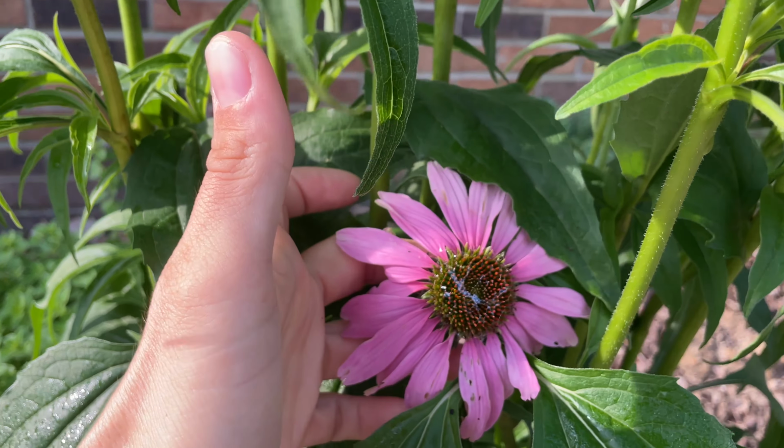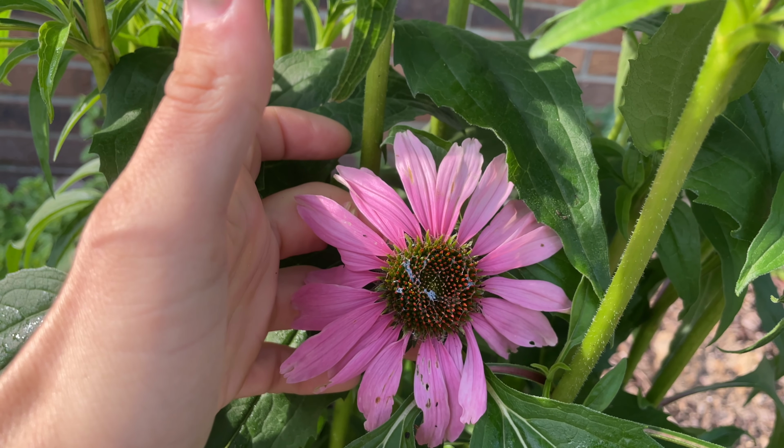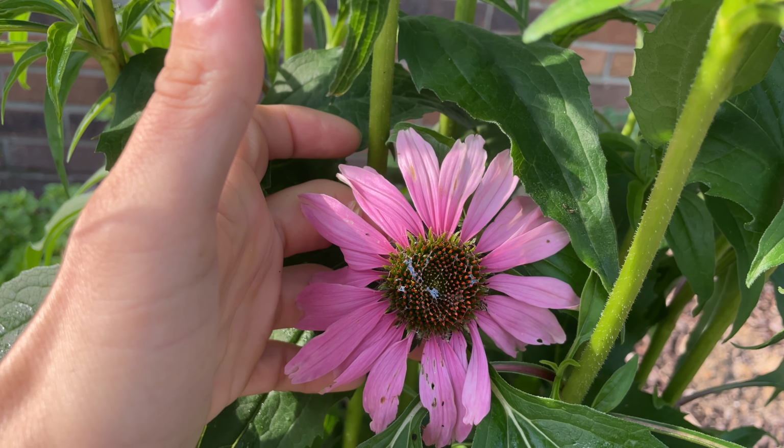Our first coneflower blossom of the year. I'm so excited to make teas from this, and hopefully we can harvest some roots from this year.